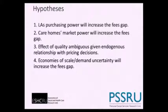Okay, but we come up with these four hypotheses. The two main ones are the first two: that the local authority's purchasing power will increase the fees gap, so it'll increase the difference between the local authority funded fee and self-funders' fees. The second is that care homes' market power will increase the fees gap. We believe that the effect of quality is ambiguous given the endogenous relationship between quality and pricing decisions and competition in the market. And then we believe also that economies of scale and demand uncertainty will increase the fees gap.